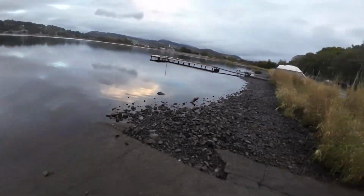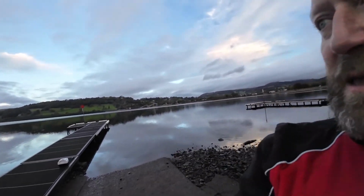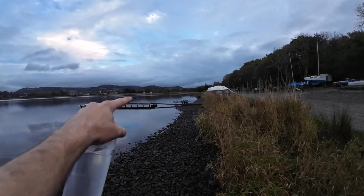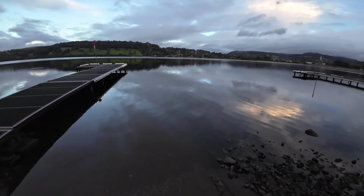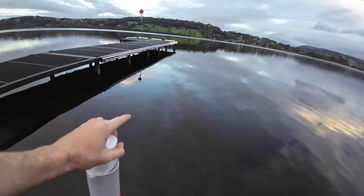So you can see the water has receded. They always get the water out of the lake at this time of year. And I think from previous videos, it goes right out and you see all the little sort of shale banks appearing across here. Any less than this, I mean, fortunately the lugger will go in very shallow, but not much more than this, you'd be in trouble.